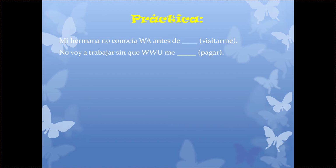No voy a trabajar sin que Western me... Okay, this expression, sin que, is always followed by the subjunctive, so it's pague, P-A-G-U-E. And me is not the subject, okay? Remember that. Western is the subject, paying me.